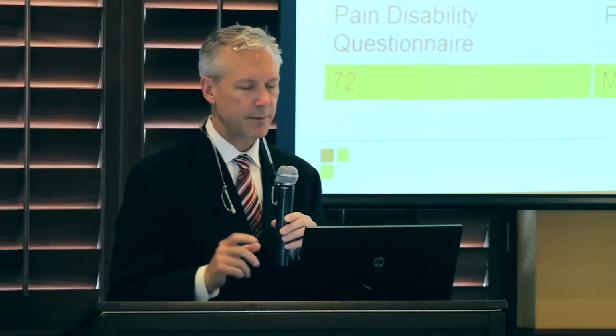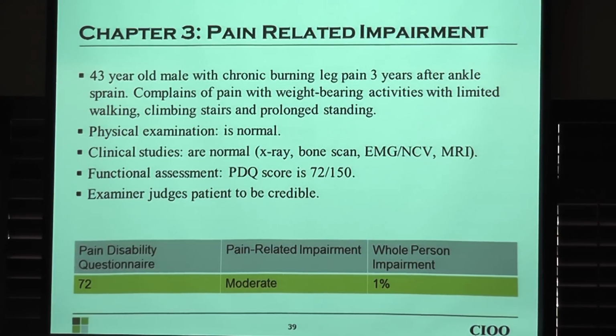So let's go through one example of a pain-related impairment. 43-year-old male, chronic burning leg pain 3 years after an ankle sprain. Pain with weight-bearing activities, walking, going up and down the stairs, prolonged standing. I examine the patient, normal. Clinical studies, essentially normal.